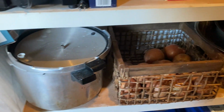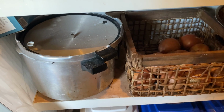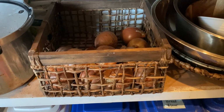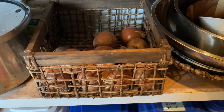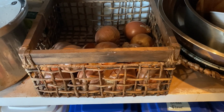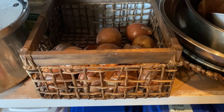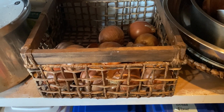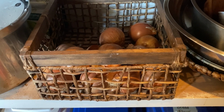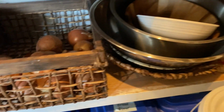On the bottom shelf, I've got a dusty, dirty pressure canner, a basket full of onions. These onions last so long. Some of these onions have been in here for 2 or 3 months. These are just yellow onions. They're not white or super sweet onions because those do not last as long. But as long as there's air circulation and darkness, they really can last quite a long time.